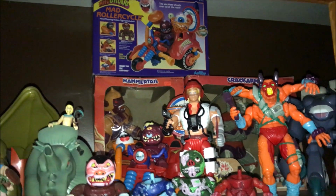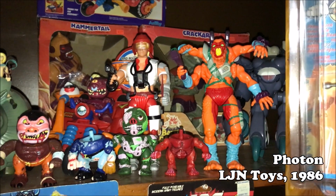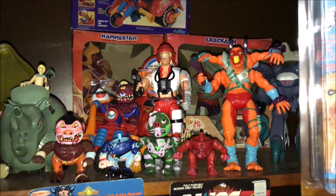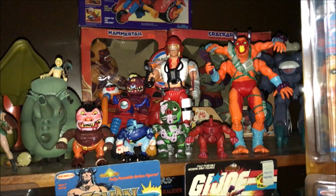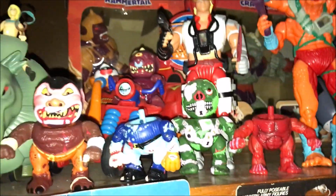From AmToy. The two tall figures there on the right are from Photon. And that was, I don't want to say it's a knockoff, but it was LJN's answer to laser tag. And they had the big helmets and laser tag guns. And then there's a few oddball things in there.